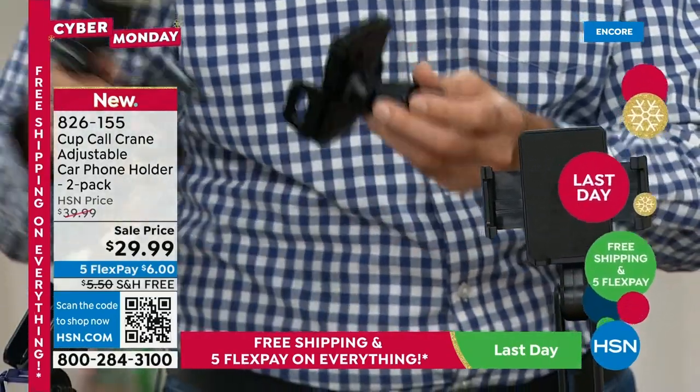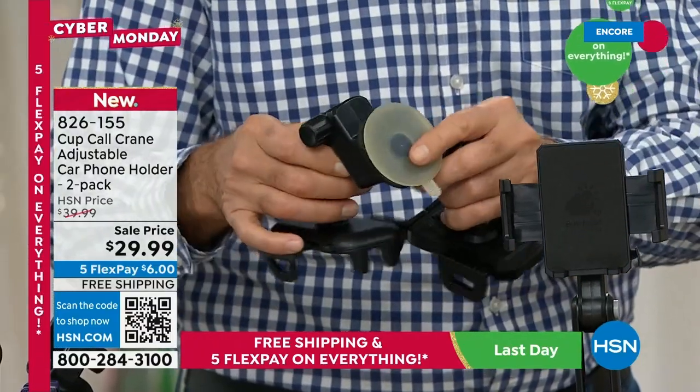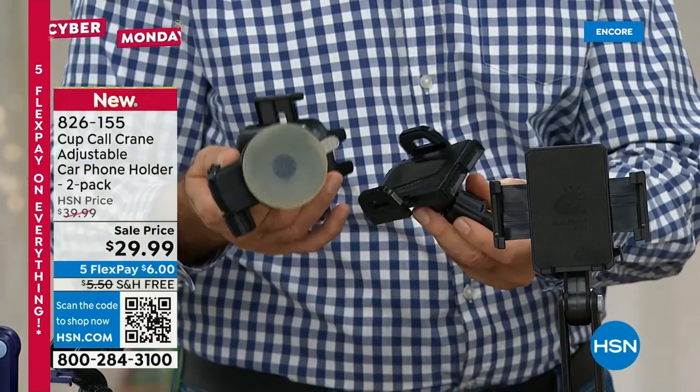Then I bought this one first. I bought the suction cup first, which doesn't ever stay. You think it's a good idea, it's stuck, but it doesn't stay. And it drops, and now it's too far away for most people. You're reaching into your window. And then you don't want things flying around in the car when you're driving. This thing fell off the windshield.